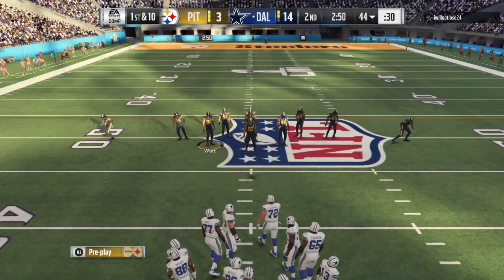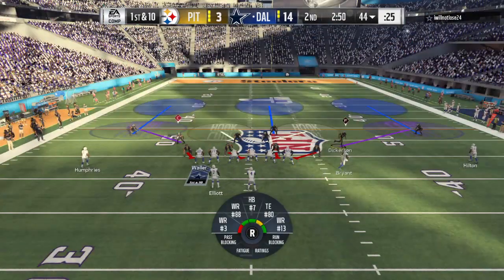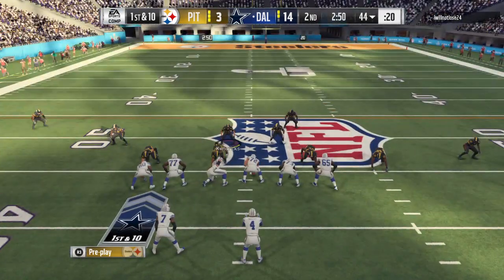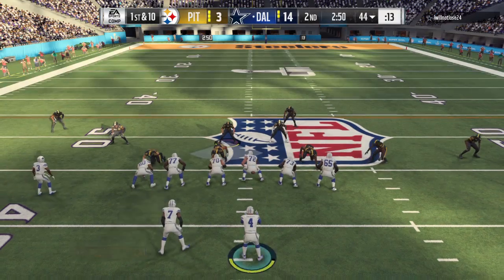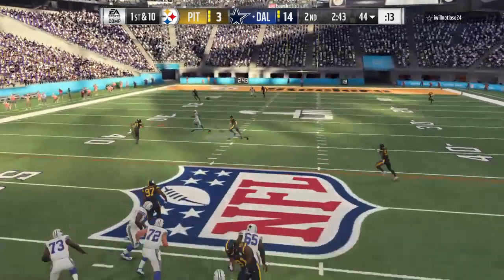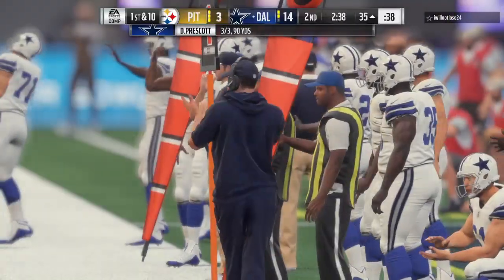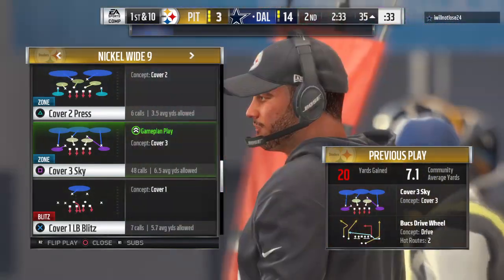So after the missed long field goal attempt, this offense set up nicely at the 44-yard line. Prescott on first down. Caught left side by Hilton. And he's going to get this down to the 35-yard line. A good pickup there of 20 yards.